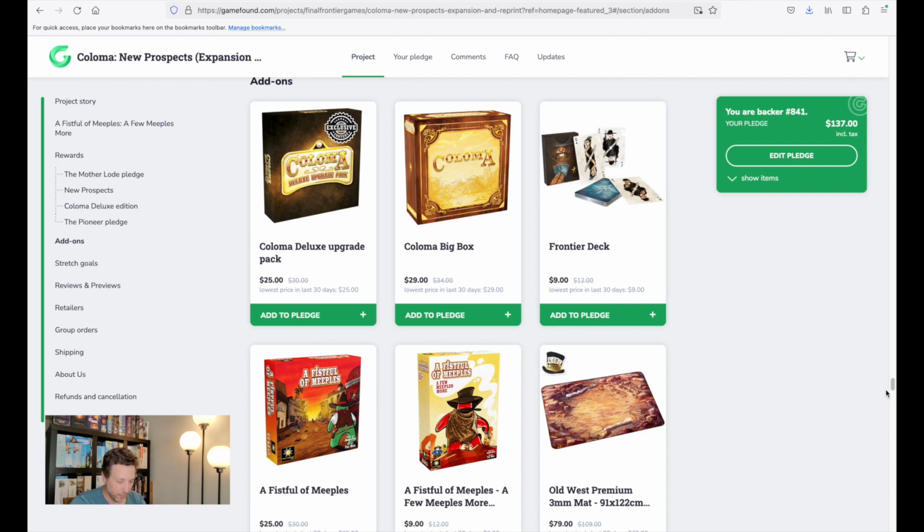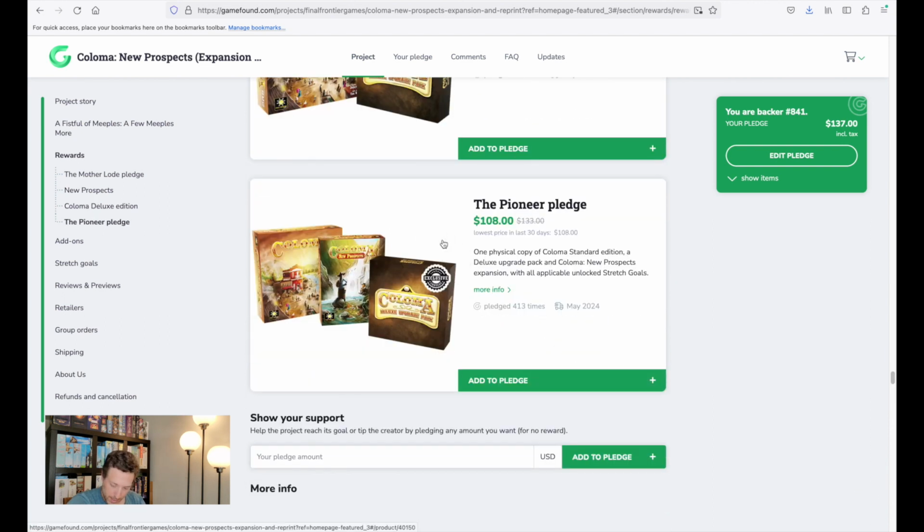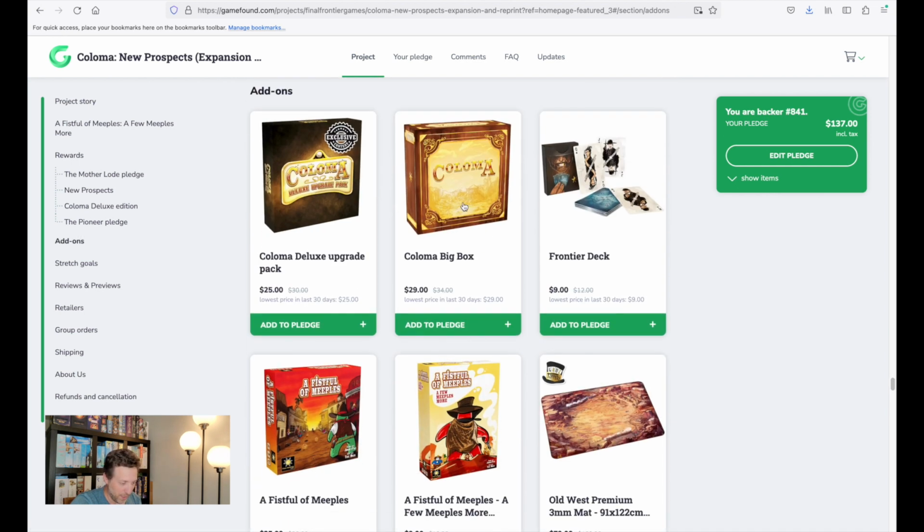So for instance, if you were looking at doing this Pioneer Pledge, we said that this is going to be $133, but if you wanted the big box with it, you're looking at another $34 on top of that. So $29 for the big box, an additional $5 for shipping, so a total price of $167.